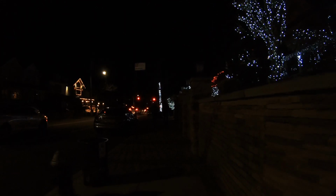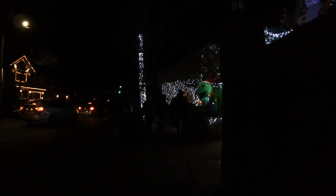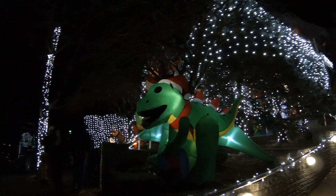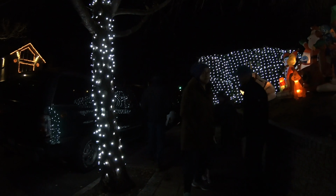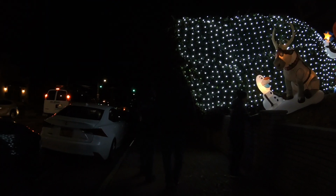All right, looks like we're circling back, and we are going to go now to 85th Street. So far we've covered 84th, 83rd, 82nd, 12th Avenue, 11th Avenue. We've been here before. This is the inflatable house again. Andy, hold on. Andy, look at the Christmas pigs. We're going to go over to 85th Street.